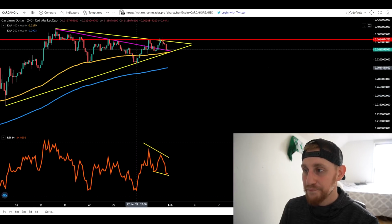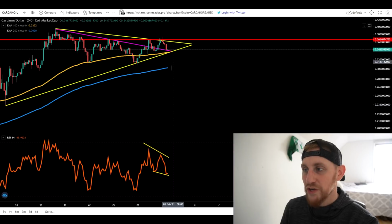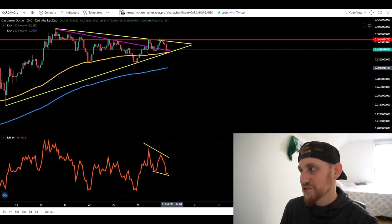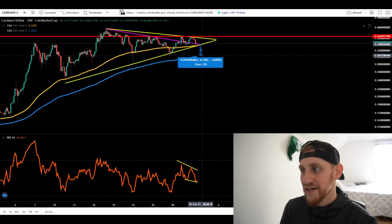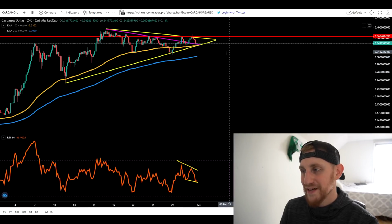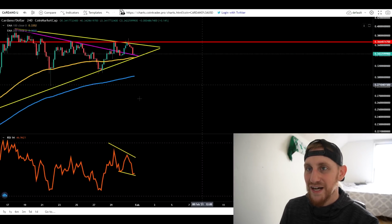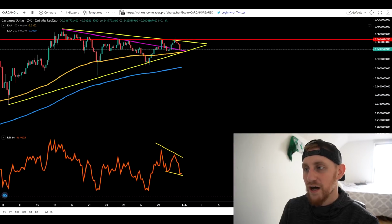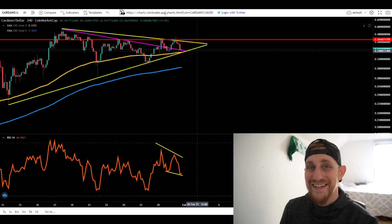So worst case, if we follow the triangle, guys, I think we come back down to first either retest. If we break the 100 4-hour EMA, we probably come back down to retest the 200 4-hour EMA, and that's right around 30 cents right now, which would, if we did break this triangle to the downside, be about a 10% move to the downside. So nothing crazy there. But that's kind of what I'm seeing on the short term for Cardano. Watch for that move up to the upside. That's really what we want to see right now, is a nice move to the upside.